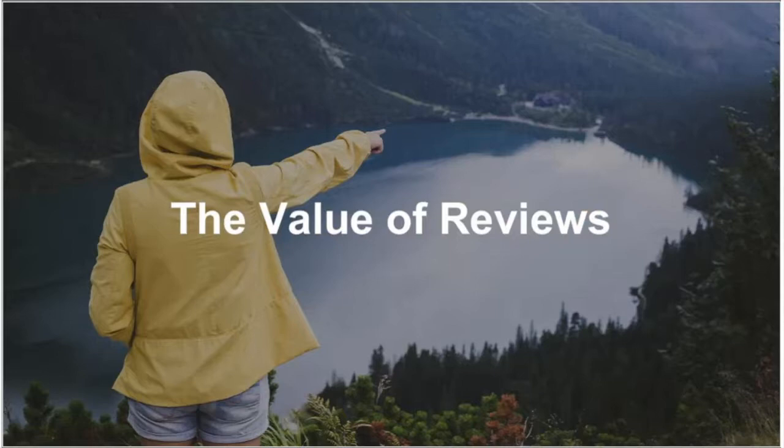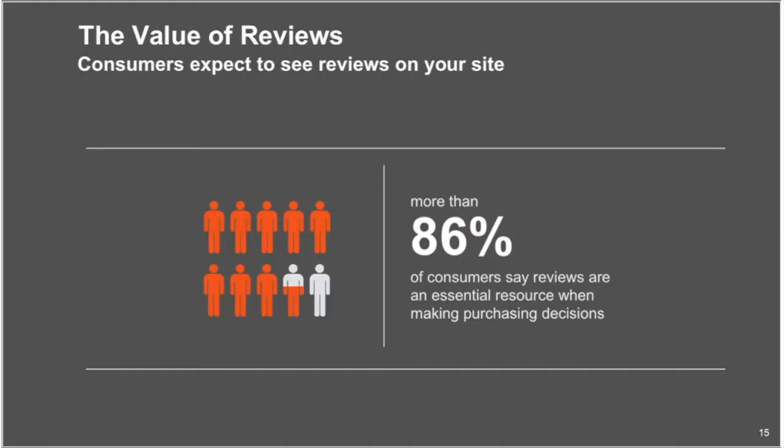But before we begin, let's do a quick refresher on the importance of reviews. As numerous studies show, consumers expect to see product reviews on your website. Power Reviews surveyed more than 800 consumers in the U.S., and 86% of consumers said that reviews were an essential resource when making purchasing decisions. The full survey is available on PowerReviews.com and summarized in the white paper, Power Reviews Proven Power of Reviews white paper.